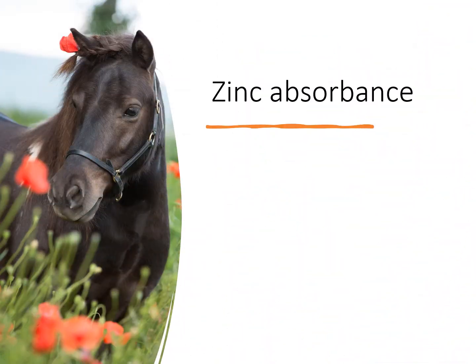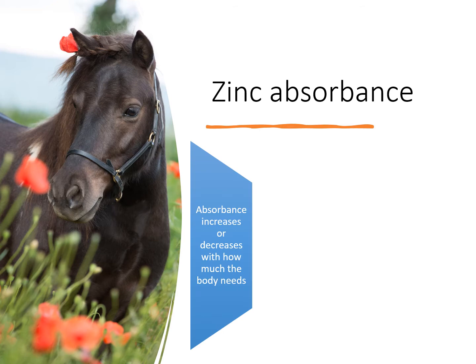Zinc appears to be a mineral whose absorption rate increases or decreases depending on how much the body needs. There seems to be no extra chemicals or enzymes needed. The amount absorbed into the body from the diet seems to solely depend on whether there is not enough, just enough, or too much in the body. If you already have a high level of zinc in the diet, adding more is not going to improve absorption. In fact, you will get less of it being absorbed. If there is a deficiency in the diet, then the absorption levels will go much higher.